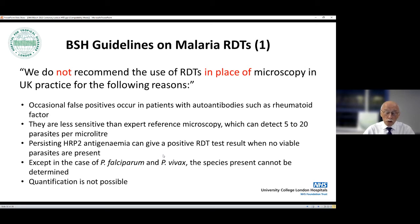And also, if they were treated 2 weeks ago and they've got no parasites now, an HRP2 dipstick will still be positive if they had falciparum. It can take up to a month to go away. And it doesn't tell you the species except falciparum or vivax. And it never gives you a parasitaemia. It would never have said 20% parasitaemia.